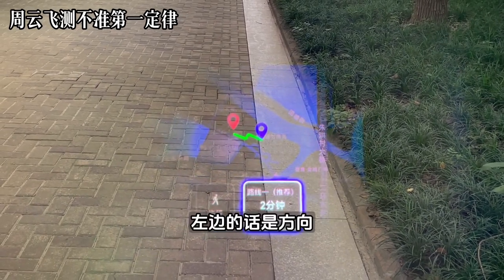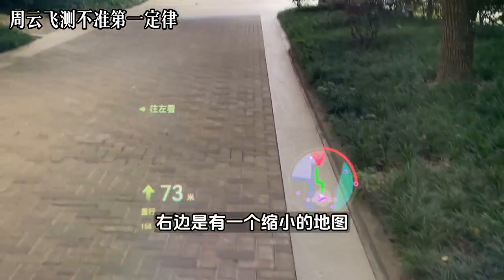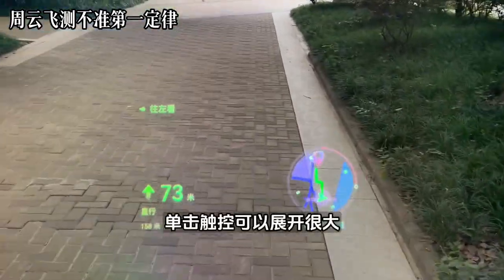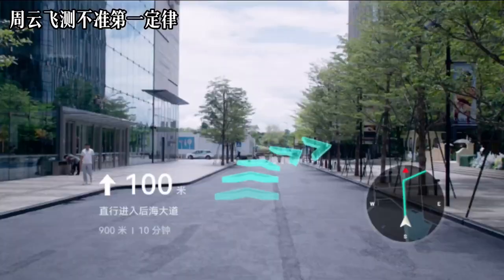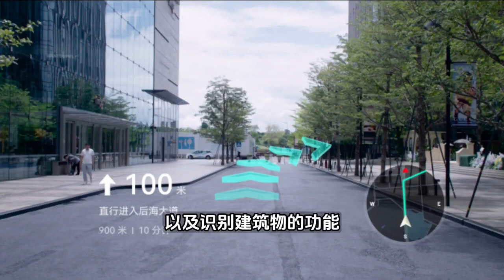This is the navigation interface. The words on the left indicate the distance. On the right is a zoomed-out map. Click on touch to expand it greatly. In addition, in a later update, plane recognition will be added, with an arrow that fits the ground as indication, and the function to identify buildings.